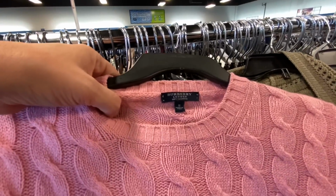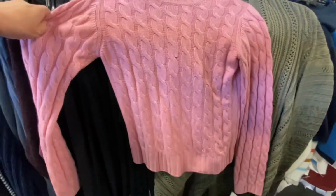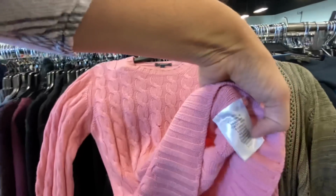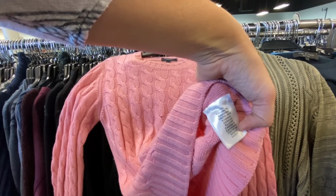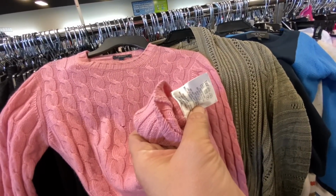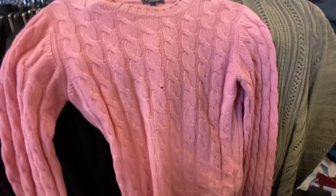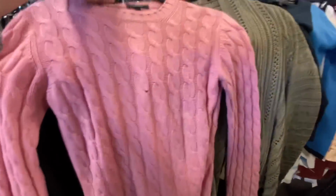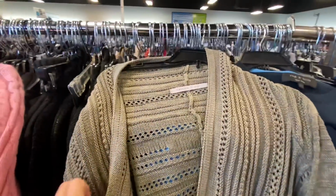Here's a Burberry that's fake. How do I know something is fake? I guess you just resell enough, you pick up enough items that you just know what to look for. And this tag definitely looked suspicious for this exact brand. So it definitely wasn't going to be worth the risk. I also noticed that there was a giant hole on the front.